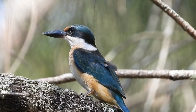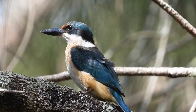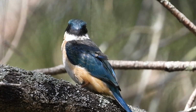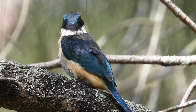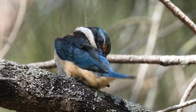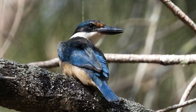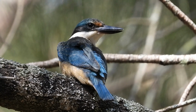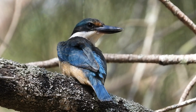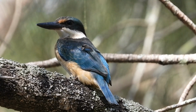Magnificent sacred kingfisher out on the Cumberland at the Ginge, mate. Just awesome. The Ginge is really turning it on. Just a beautiful, beautiful bird, this sacred kingfisher. And he's just up there above the pond area. That's where they like to frequent. Just keep their eye out for little fish and guppies and other morsels underneath the water. And they'll just dive bomb and smash those little guppies and fish.